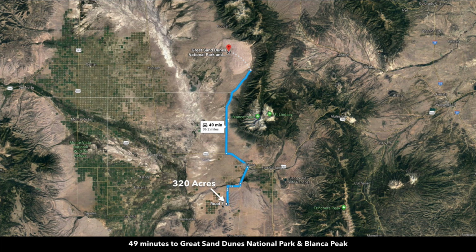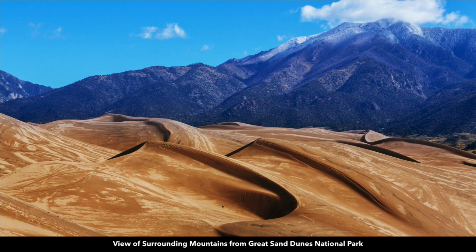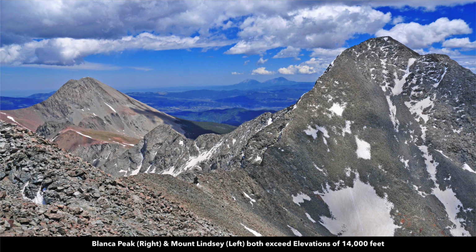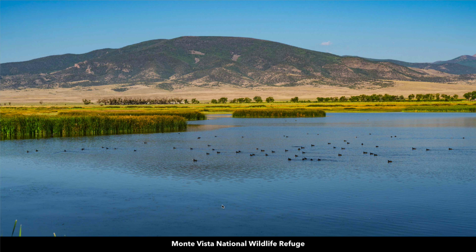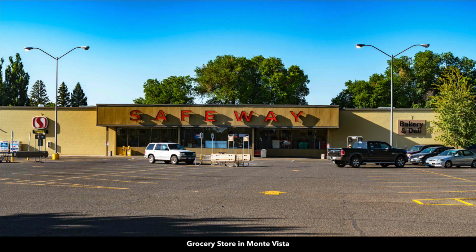You're about 49 minutes to the Great Sand Dunes National Park, where you'll find the tallest sand dunes in all of North America there for your enjoyment. Here are photos of Blanca Peak, which we've looked at many times, with that summit of over 14,300 feet. You have the Monte Vista National Wildlife Refuge. About an hour and 6 minutes from Monte Vista. Monte Vista has a population around 1,600.